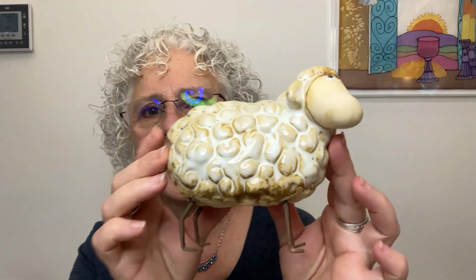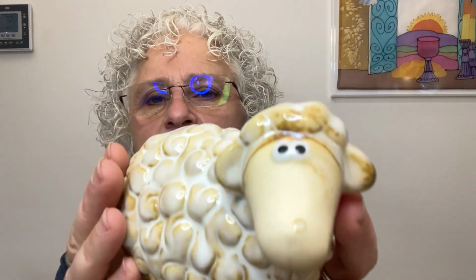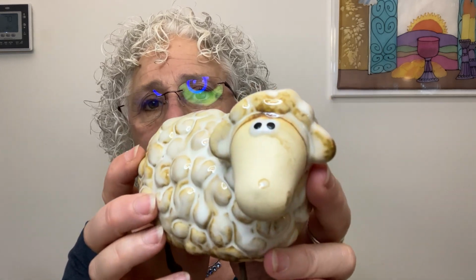Okay, the next place I went, I was really struggling to find things. This was, I think, one of the Savers that I went to, but I found this sheep. He's not in the best condition. So he has this glaze spot on his nose, and I thought that was a problem, but then I looked up these pieces and they all have that glaze spot. So I guess that is his nose.